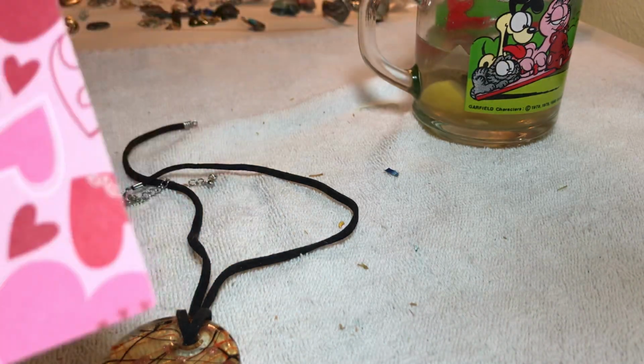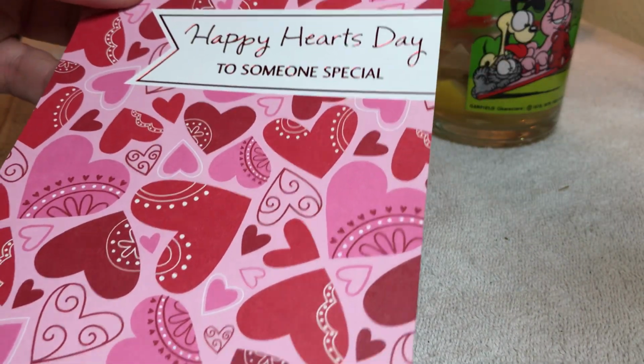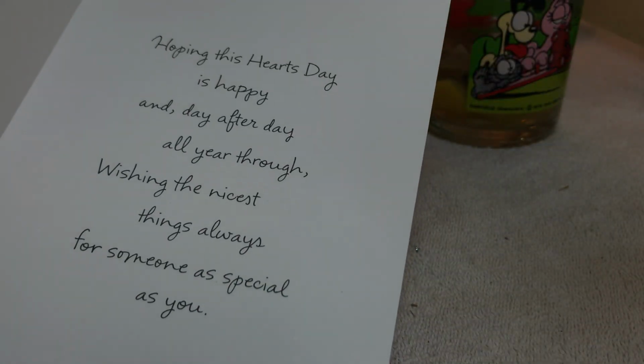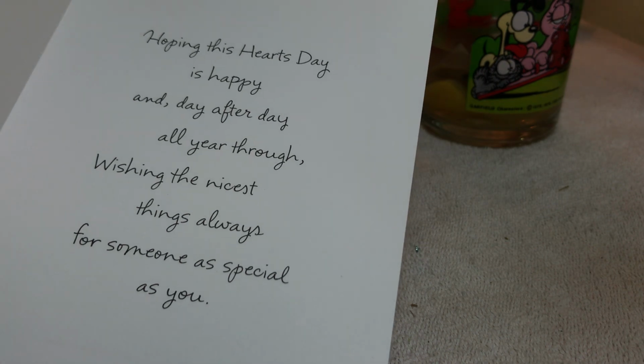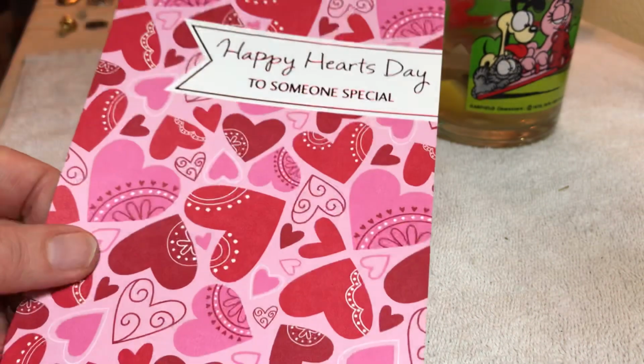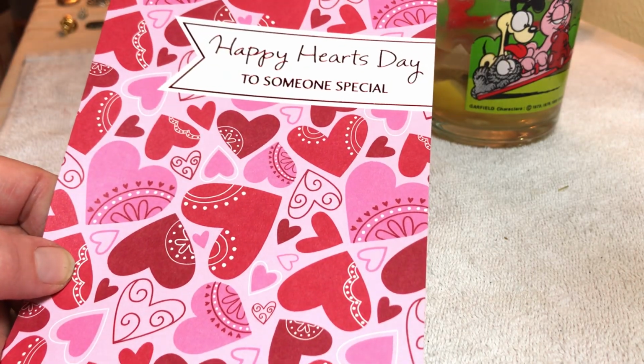This one is from Linda E. Happy Hearts Day to someone special. Hoping this Hearts Day is happy and day after day all year through. Wishing the nicest things for someone as special as you all. So that's for all of us as well.